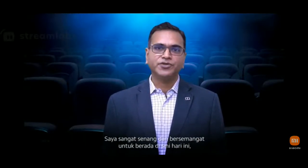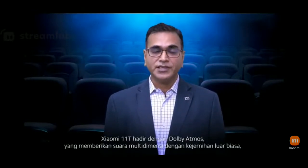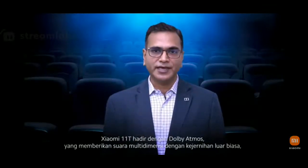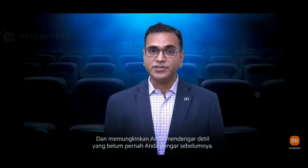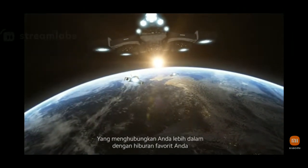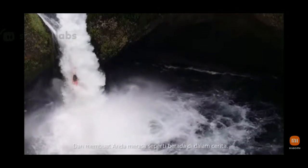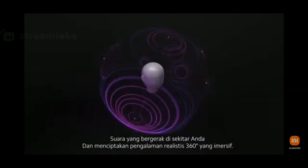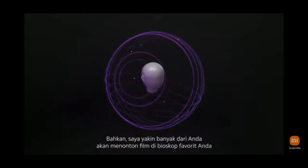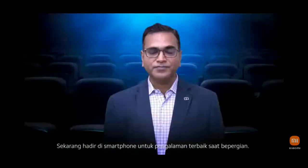I'm really happy and excited to be here today, Atmos and Dolby Vision. The Xiaomi 11T comes with Dolby Atmos, which provides multi-dimensional sound with incredible clarity that allows you to hear details you have never heard before. It creates an engaging listening experience that connects you more deeply with your favorite entertainment and makes you feel that you are inside the story. The sounds which move all around the smartphone and for the best on-the-go experience.